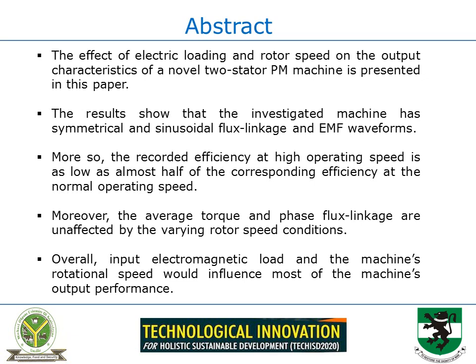Number 1, the effect of electric loading and rotor speed on the output characteristics of two-stator PM machine is presented in this paper. Overall, what we looked at is what effect the electric load and the rotor speed of the machine have on the other characteristics, or overall performance, of the machine.